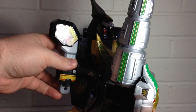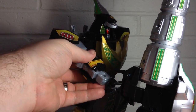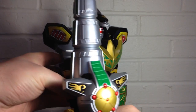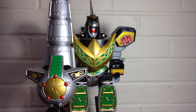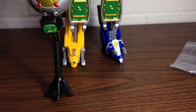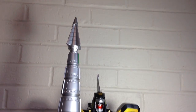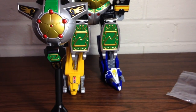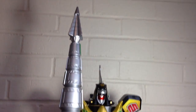Let's see, raise up his hand like so. There you go. Oh, that's why. But yeah, that's really awesome. I mean, look at how big that tail is. That tail with that weapon attached is probably about 18 inches tall now.